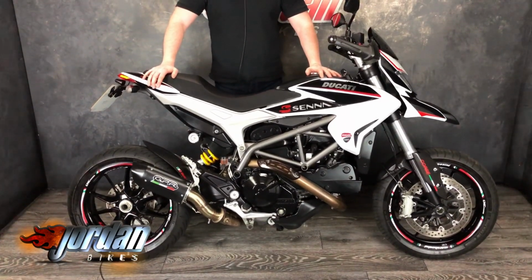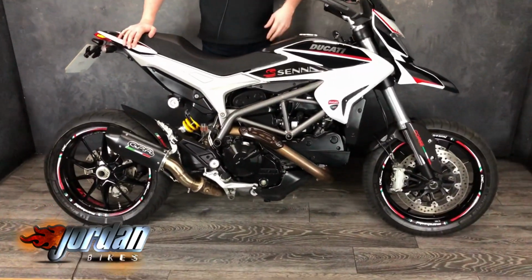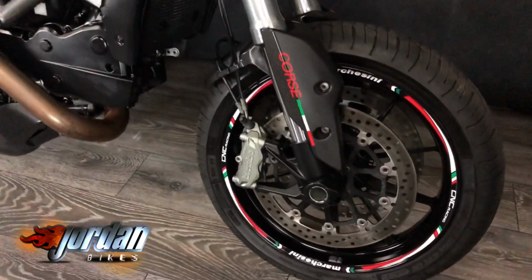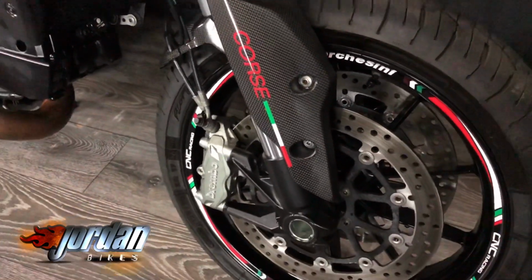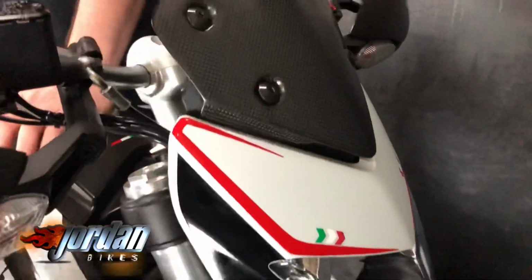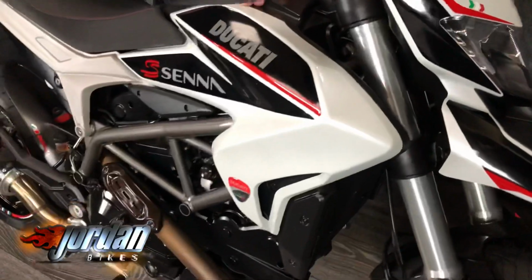What an absolute stunner this is. Finished off with the center decal kit on there. White paintwork, mega machines, 2014 on a 14 plate. And it's only done 6,958 miles. Like I said, center decal kit, GPR exhaust, carbon fender, billet levers.